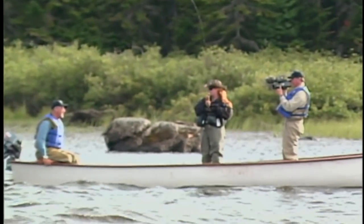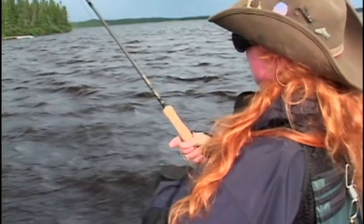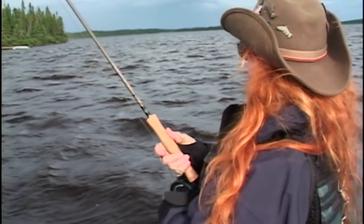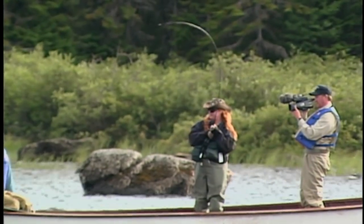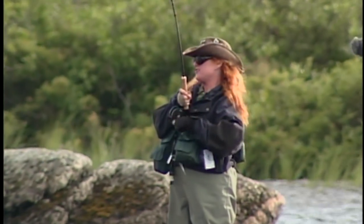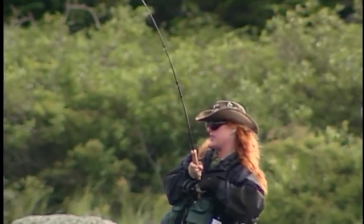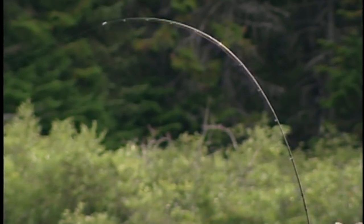The test is pretty strong on this. What do you think of that rod? It's nice, isn't it? I'm enjoying this rod. Reminds me of my... God, there is just no way this guy wants to come in. He is not even close to being ready. Ooh, he just shook his head. You can feel that vibration. It's an 8-9 weight rod.